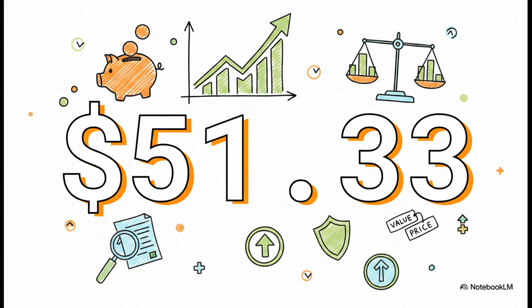Now, Graham historically wanted a massive 30% to 50% margin, but let's be real. In today's highly valued market, a 17% discount on a company with solid liquidity might actually trigger a cautious buy signal for a modern value investor.